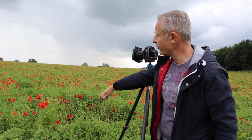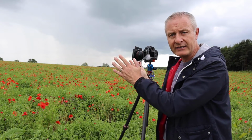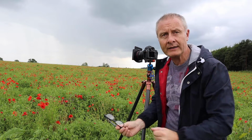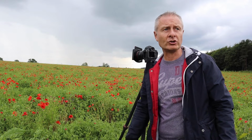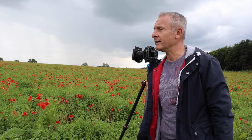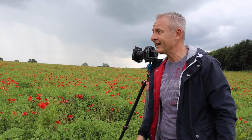The field sort of rises up and there's some trees in the background, and the sky was sort of narrowing into the middle of the scene. So yeah, it's a nice image of a poppy field. I wanted to get a poppy field shot. I haven't got one at all in my list of shots, so I'm pleased I've got one today.